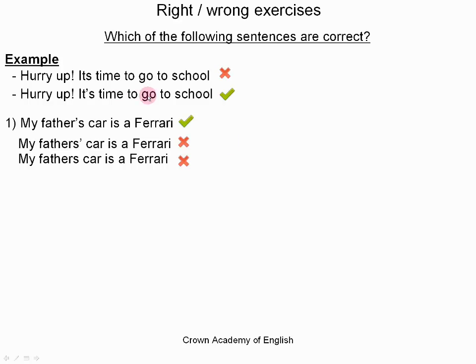And the correct one is the first one. So my father, he has a car. So it's the car of my father. And I only have one father. Okay, so father is singular. And the rule for a singular noun is to add an apostrophe to the end of the word and then add an S. Okay, so my father's car, apostrophe S. So this one is wrong. And this one is wrong.